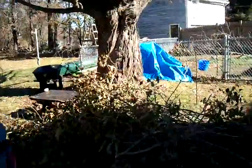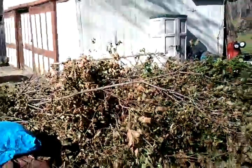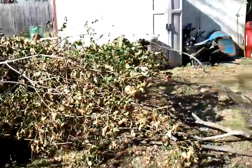There's one of our piles of branches that we picked up. This is the other pile of branches, all off that poor maple out front, or on the side of the house.